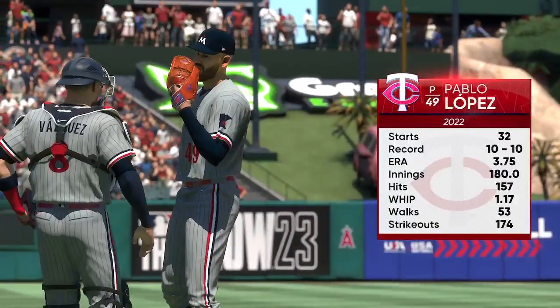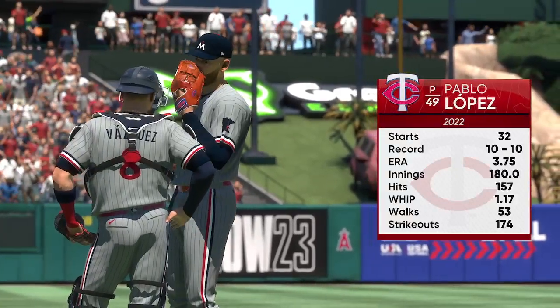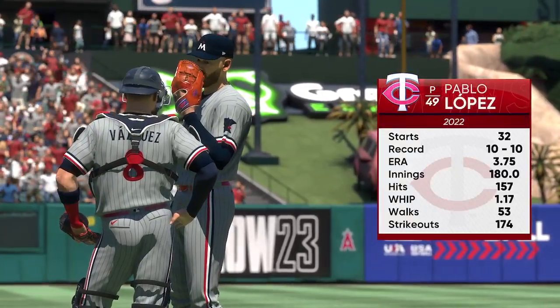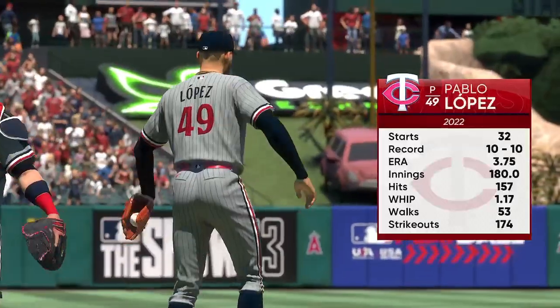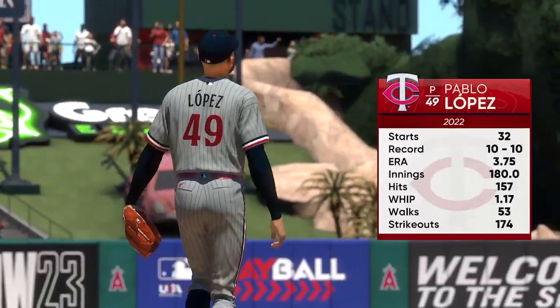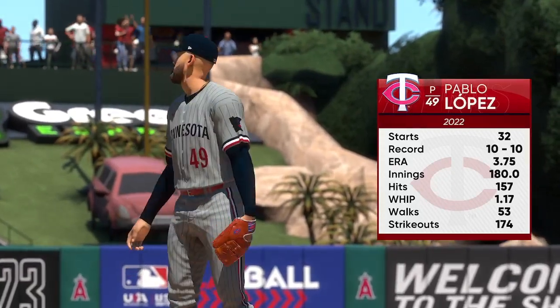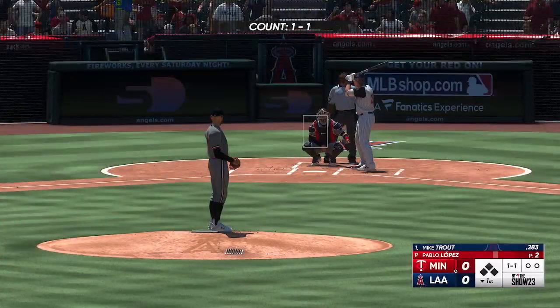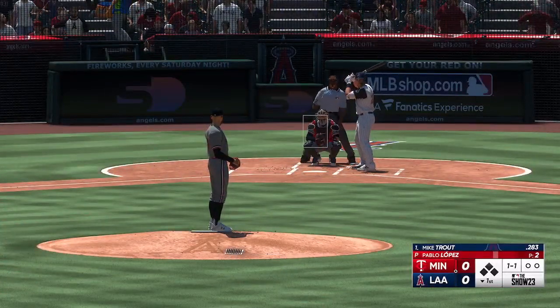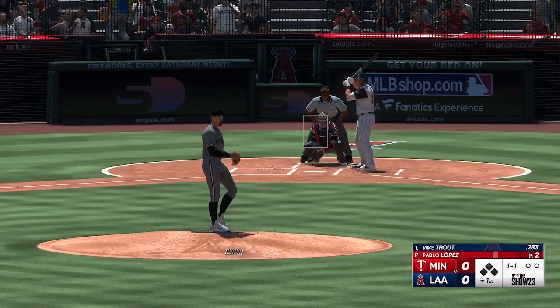Welcome back, and toeing the slab, Pablo Lopez. He's a dominant pitcher, but he can get a little too relaxed second and third time through the order and miss his spots. That's where we see him get touched up. If he maintains the same intensity that he has in the first inning and the second inning, I think we'll see him hand the ball over to his closer. Ready to go for the last half of the inning.